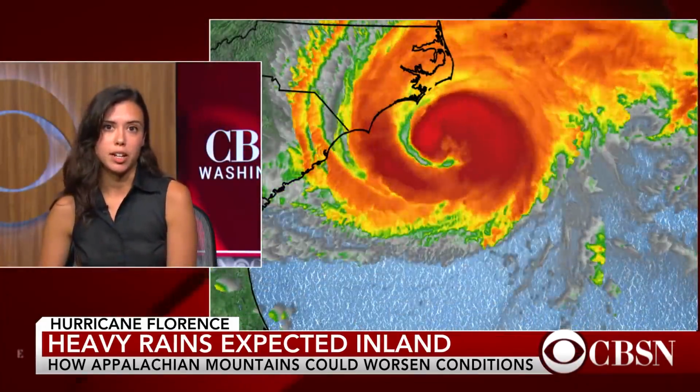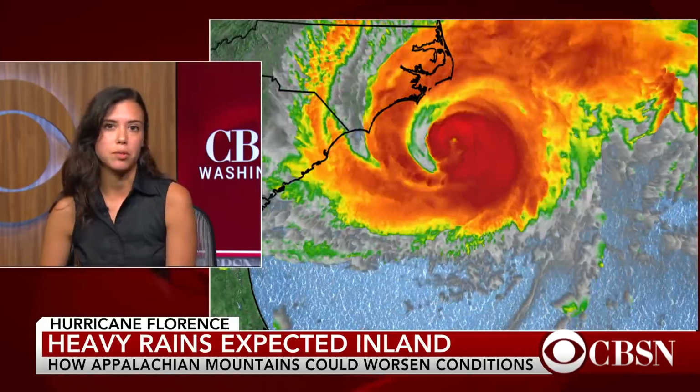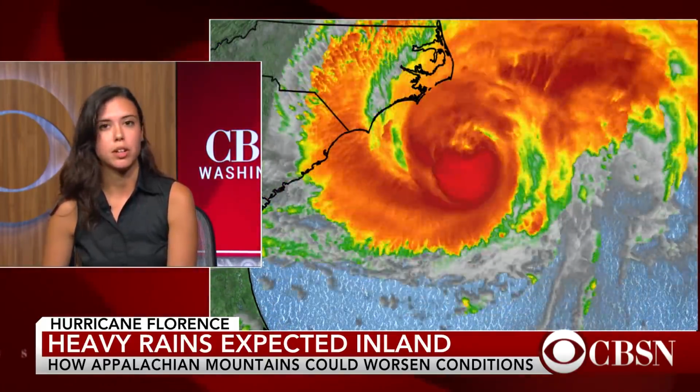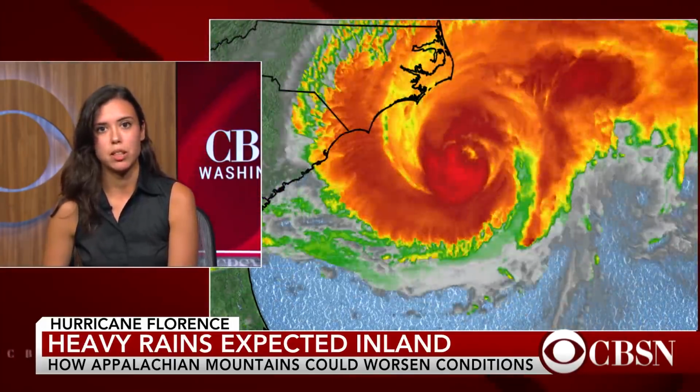How exactly, when you look at the Appalachian Mountains, how will that potentially play a role in the damage that the storm may actually do? Well, the Appalachian Mountains make it a lot harder for the storm to disperse, first of all, so that barrier is really going to slow it down. And once it actually does hit the Appalachian Mountain range, it's going to force the storm upwards. And once that storm air is forced upwards, the moisture there will condense, possibly create more clouds, and generate even more rainfall than we would have seen just by the storm alone.